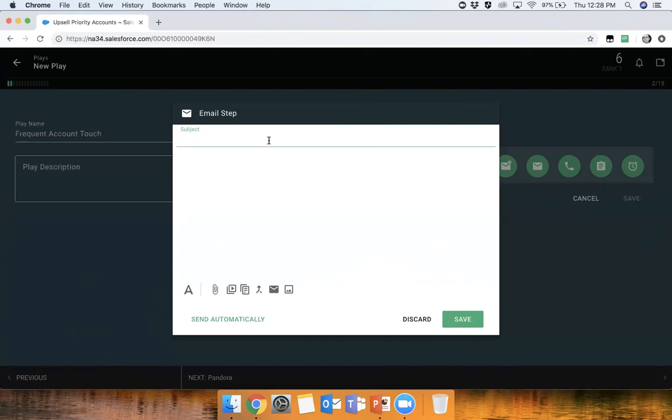We'll go ahead and write that quick email. For the purposes of the demo, we're just going to scream through the content here. We obviously want to spend a little more time crafting that email, but I'll just write the body really quick. Body of the email goes here, and I'm going to go ahead and save that.